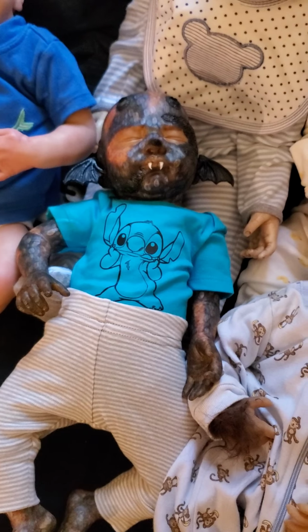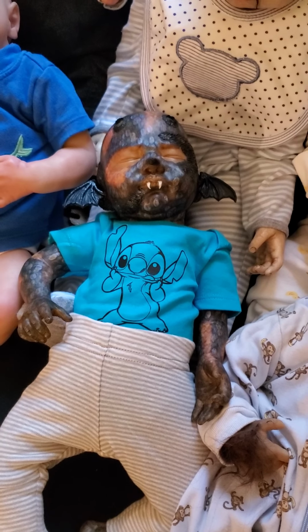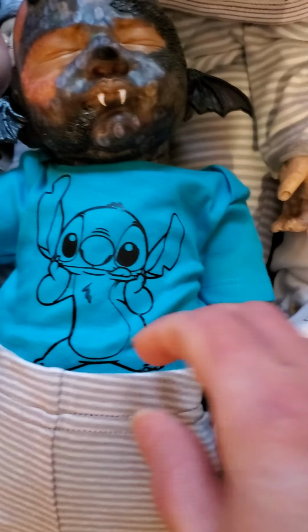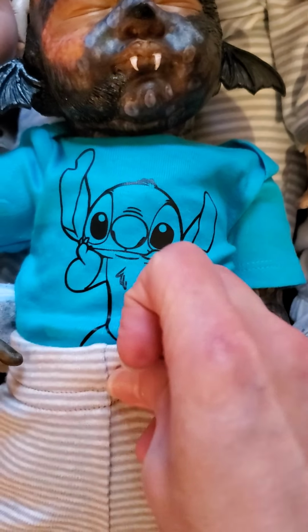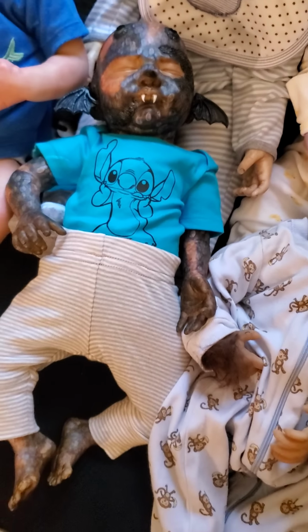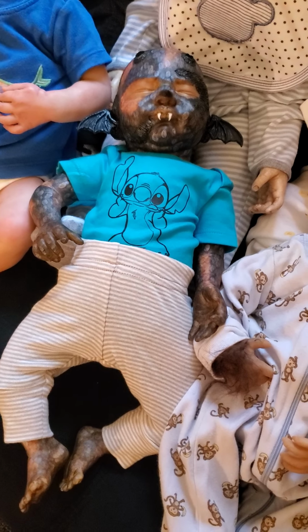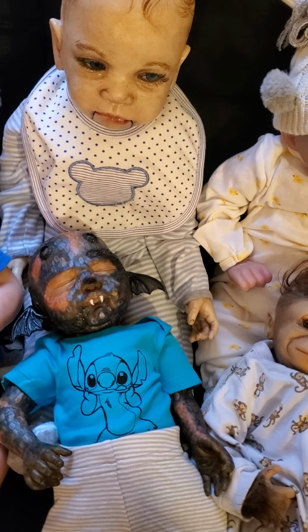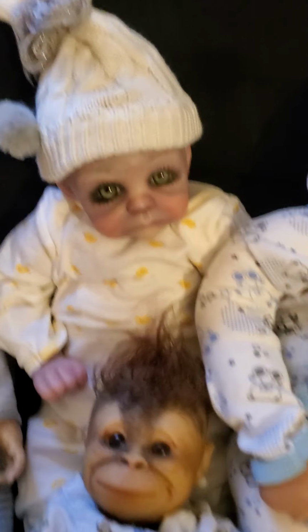And he is wearing a Stitch shirt onesie. I love that. And it actually says something on it. It says stay weird, but I had to pull it up. So I love that onesie. He's wearing a Stitch onesie with little striped gray pants. And I will make a separate video of him, and I will show you his wings and his tail later on. There's Kindred.